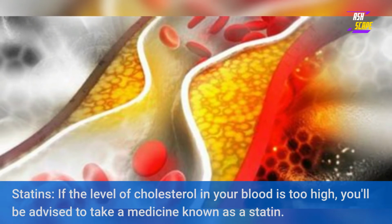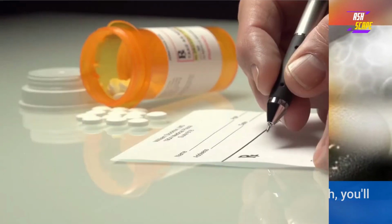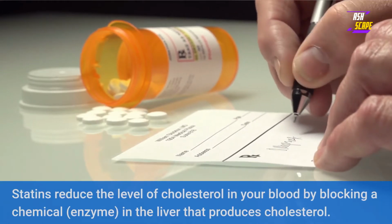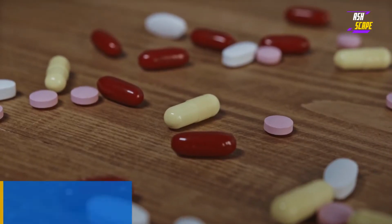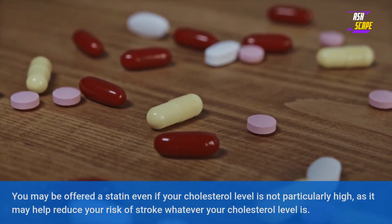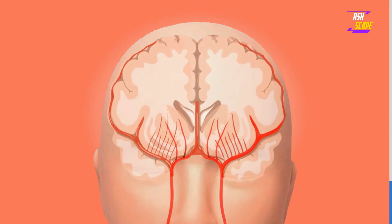Statins. If the level of cholesterol in your blood is too high, you'll be advised to take a medicine known as a statin. Statins reduce the level of cholesterol in your blood by blocking a chemical, enzyme, in the liver that produces cholesterol. You may be offered a statin even if your cholesterol level is not particularly high, as it may help reduce your risk of stroke whatever your cholesterol level is.